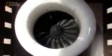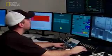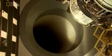And with fewer fan blades and lower turning speeds, these are the quietest engines GE has ever made. They can push through more air with less work. And that means burning less fuel. So how do they do that?